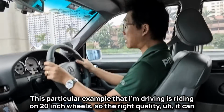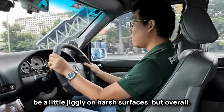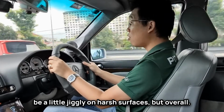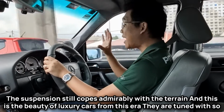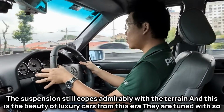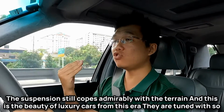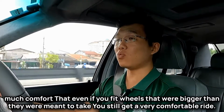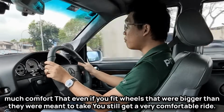So the ride quality, it can be a little jiggly on harsh surfaces, but overall, the suspension still copes admirably with the terrain. And this is the beauty of luxury cars from this era. They are tuned with so much comfort that even if you fit wheels that were bigger than they were meant to take, you still get a very comfortable ride.